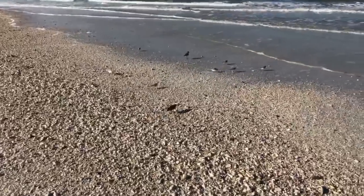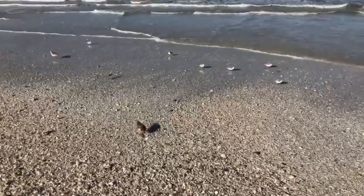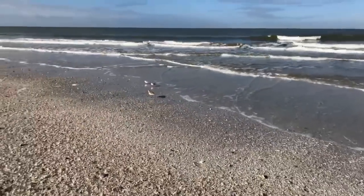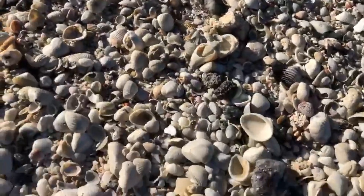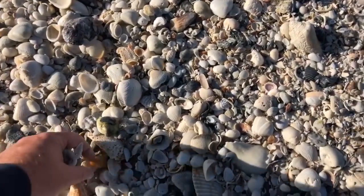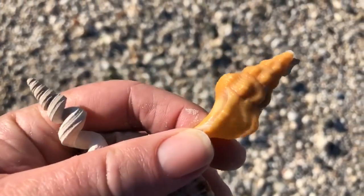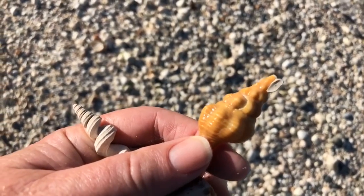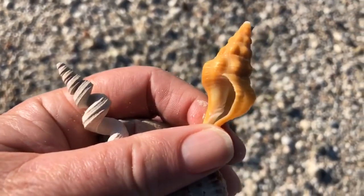Sandpipers, my little friends, my little feathered beach friends running around. That sun's really popping out now. There's a horse conch down here. It looks like a little horse conch. A beautiful little horse conch. I can't resist picking it up. I gotta have it. I'm addicted to picking these shells up. Beautiful little horse conch.